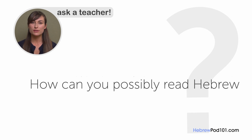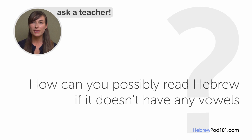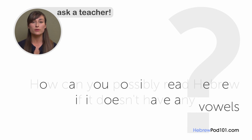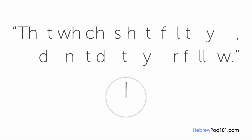How can you possibly read Hebrew if it doesn't have any vowels? The simple answer to this question is that people who are fluent in Hebrew know which vowels go with different words. For someone who knows any language well, it's really not as hard as it sounds. Try it. Here's a famous quote in English translation, with the vowels removed. Take a minute to read this. Can you figure it out?